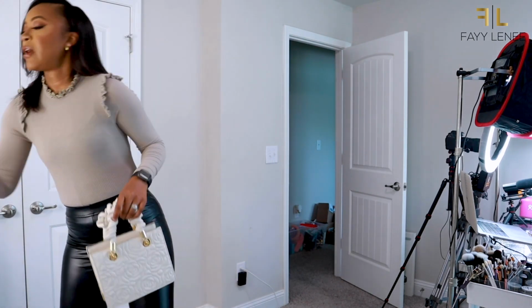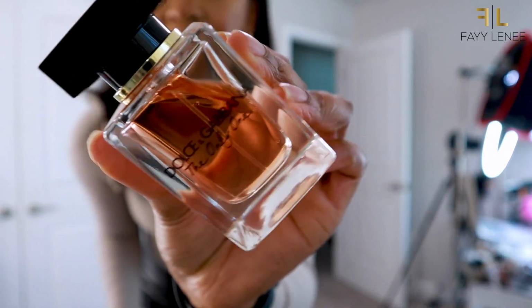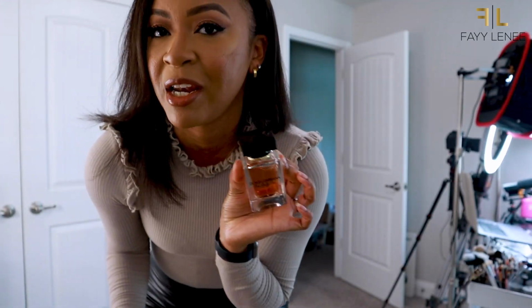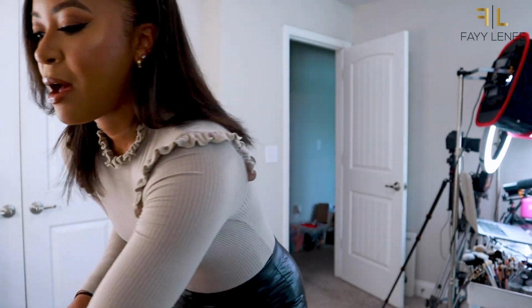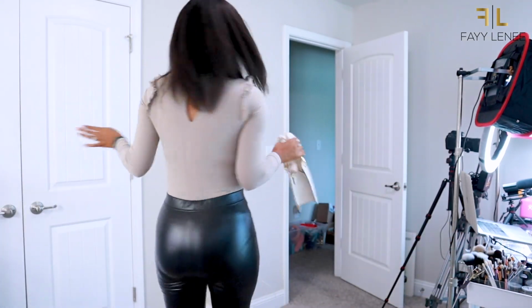And then for my fragrance, I'm rushing, but for my fragrance, I'm going to be wearing Dolce & Gabbana The Only One tonight. I thought it was fitting for a cute little dinner. And yeah, here's a close-up of the bag, and this is the look. Comb my hair down. I washed it earlier, so it's nice and fresh, and this is the final look. So I'm running out of the door.